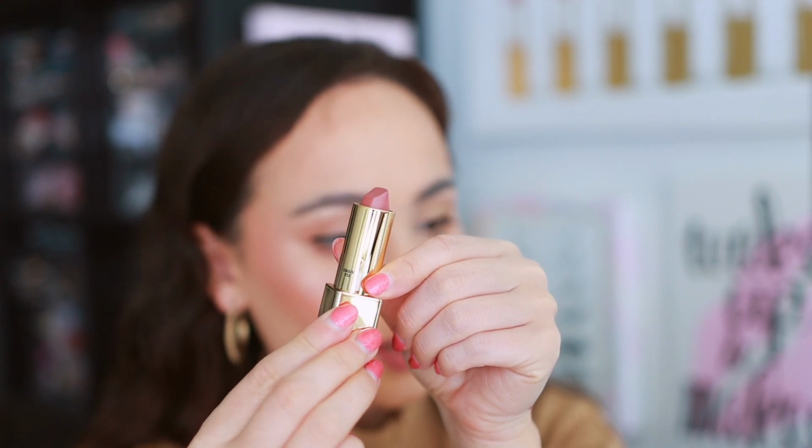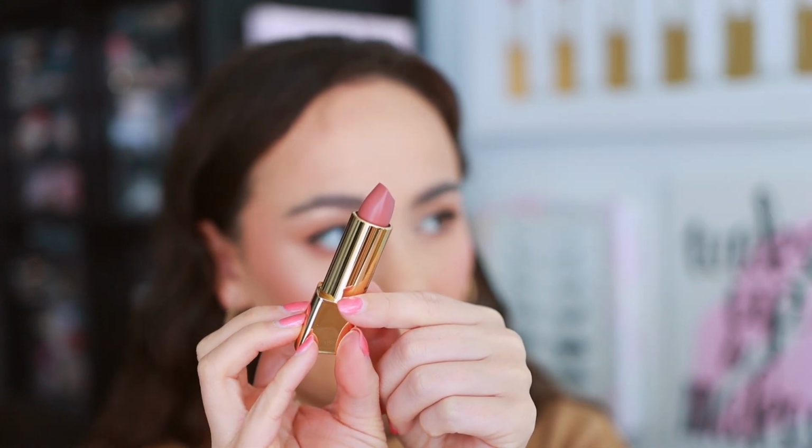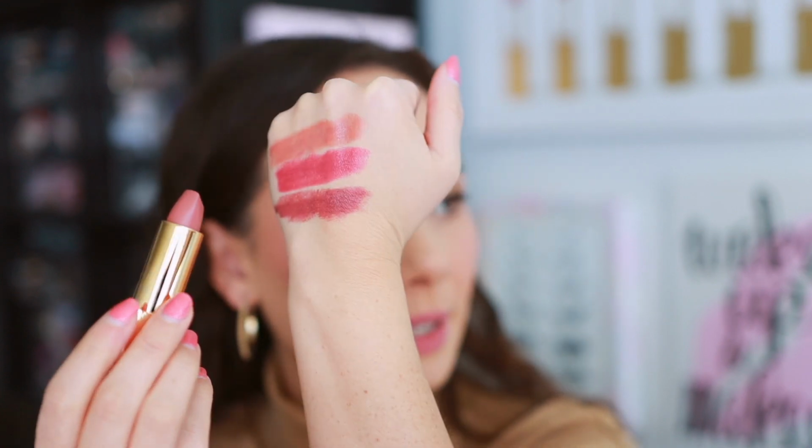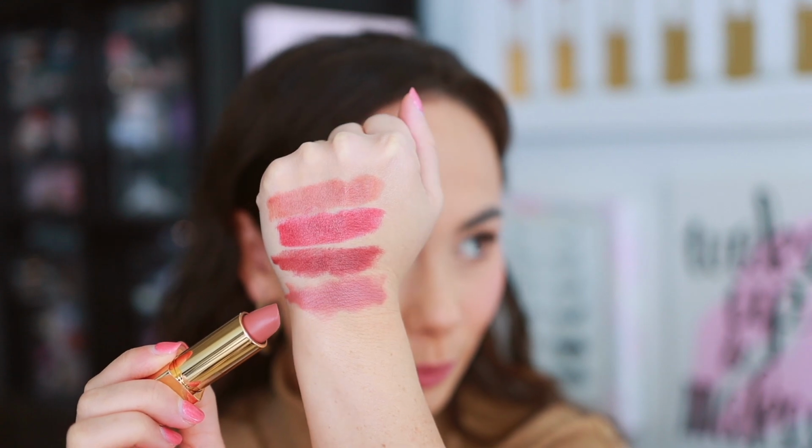Next up, this is Oasis, which is described as a neutral pink. I think I'm really gonna like this one. I wonder how close this is to Pillow Talk. Ooh, yeah, I'm definitely gonna love this one.